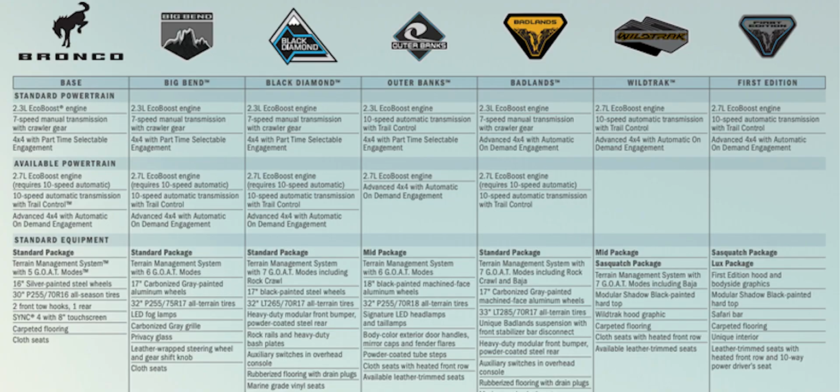I was in immediately. Never got all the way through the website. It kept crashing. What I was shooting for is I was going for one of the first editions. I believe it was 6 different packages of the Ford Bronco, with the first edition being the top one. Obviously the priciest one, but it had all the bells and whistles.